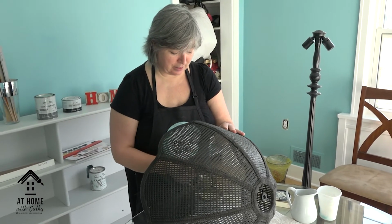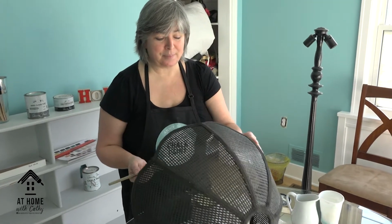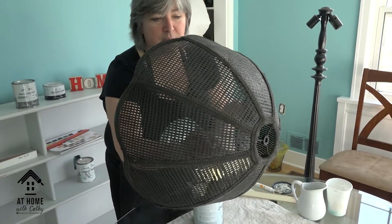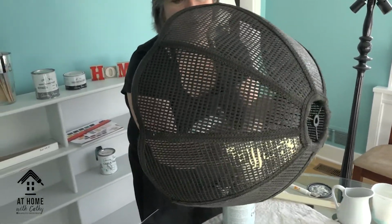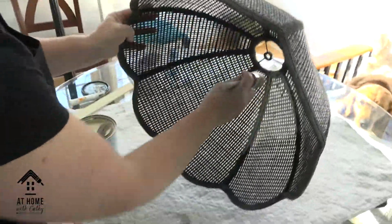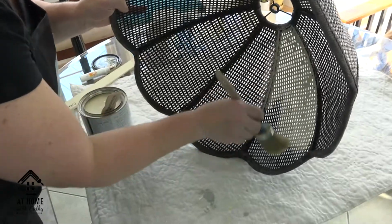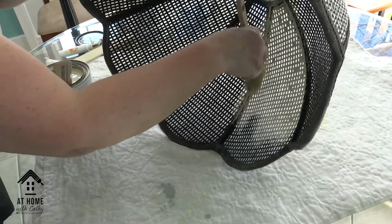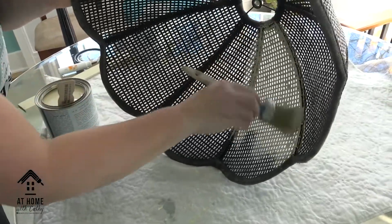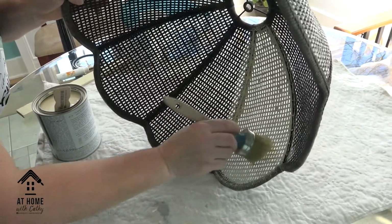I'm expecting it's going to take at least two coats because the black is not going to cover right off the bat. And painting wicker is not hard, it's just a little bit messy. So I like to start with the inside first. Because it's wicker, it's been woven together, so I have to go back and forth and wiggle the brush in to get into all the spaces where the wicker has been woven together. You say that three times fast. You just go back and forth.